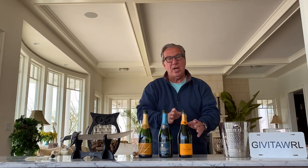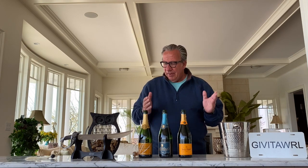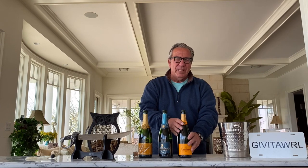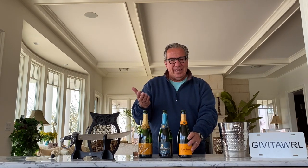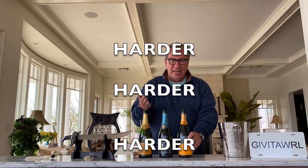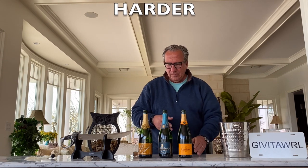Now the Veuve Clicquot is our house favorite. My wife at Mother's Day loves it. So we are typically drinking this, but we have been seeking for alternatives because the Veuve Clicquot, quite frankly, is $48 and it's getting harder and harder to find it discounted for less.